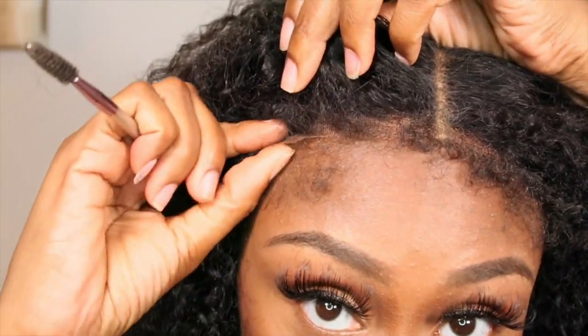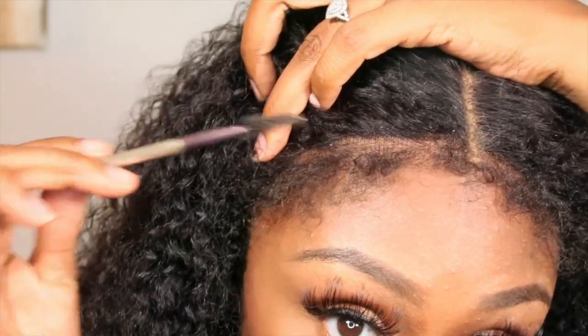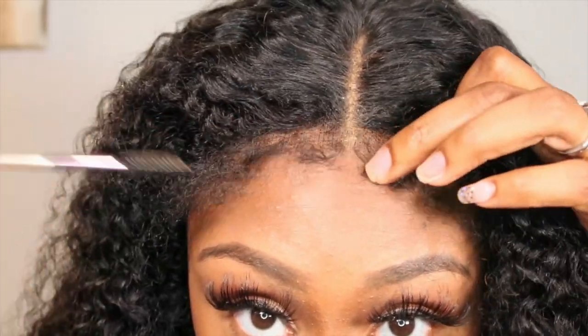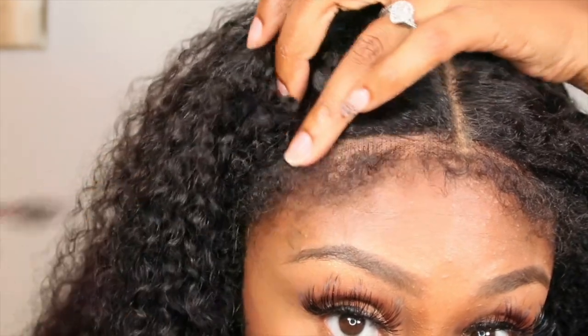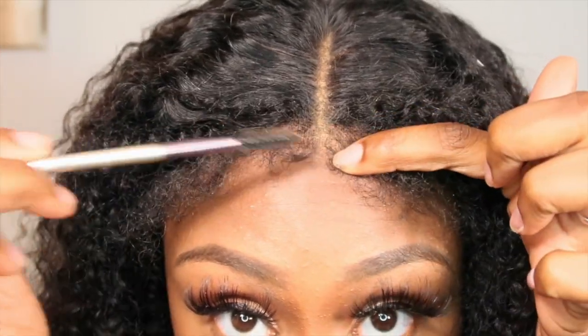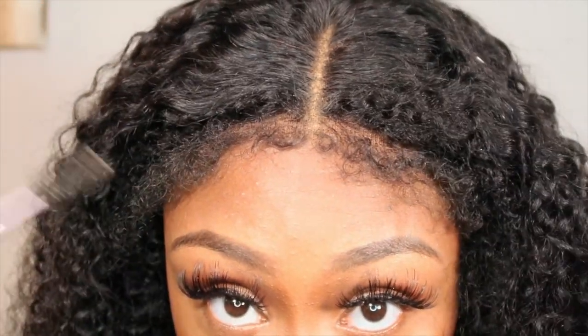I just have to make sure this lace kind of hits my skin because this is definitely a glueless install. But I'm just separating the baby hair from the rest of the wig and kind of brushing these baby hairs out. I'm not doing anything else to this wig but just brushing these baby hairs out, and it's looking great. So this little spoolie brush is working really good at helping brush the baby hairs out. And I'm just going to go further in laying down the wig and making it a little bit flatter at the top.